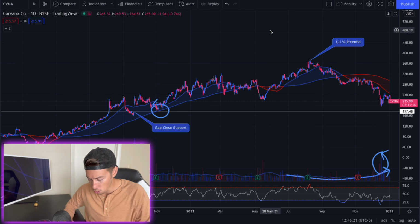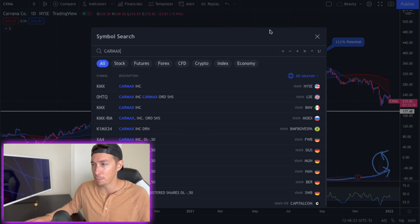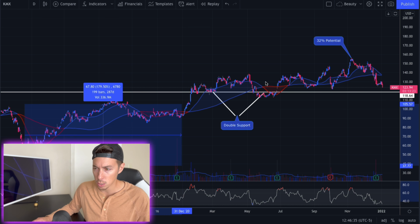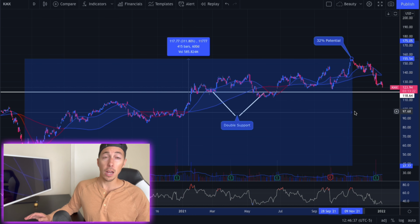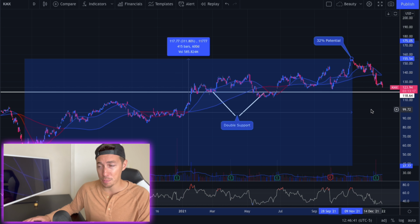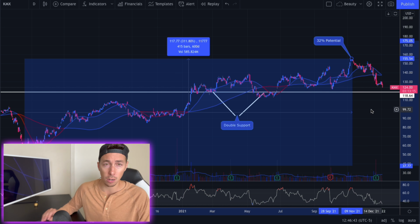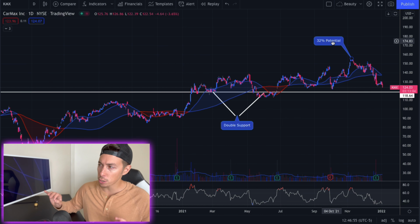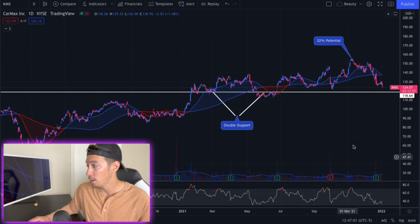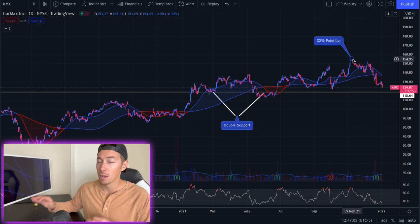So let's bounce over to CarMax and see if CarMax is the better buy based on the chart. So CarMax, to get a quick analysis of its returns, 311%, not as much as Carvana. Carvana is clearly the better stock to get into based on potential returns. So we have a 32% potential from the support line, which is this double support area. I drew the white line at 118. So if this is to bounce at 118 and head back up to its highs, 32%.